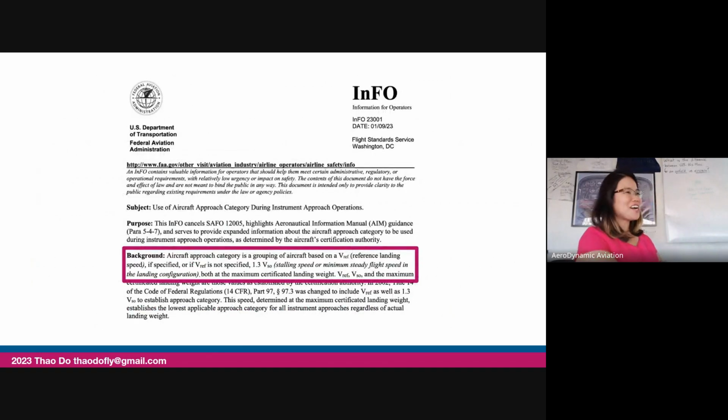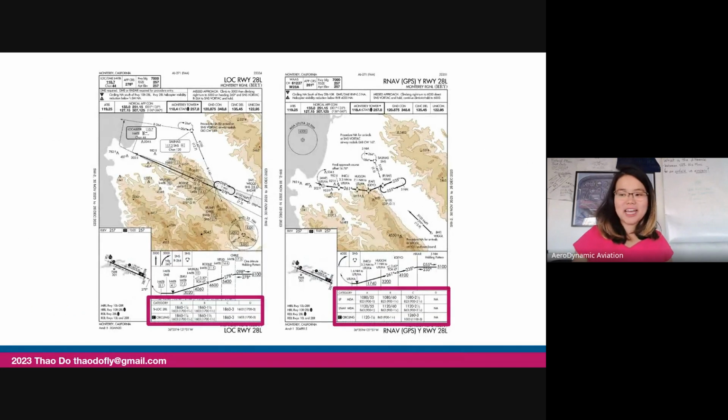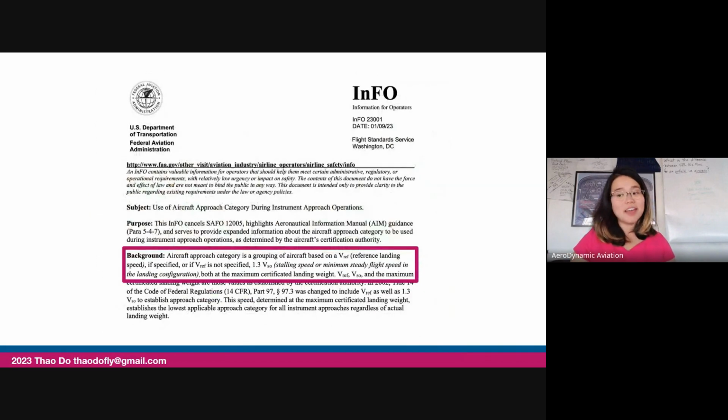Okay, so I'll talk about that in a moment. A lot of people are confused with this concept of category A, B, C, D. Which category am I? Here is the FAA definition. The category is determined, if you're flying a jet, by your VREF, or if you're not flying a jet, by 1.3 VSO.